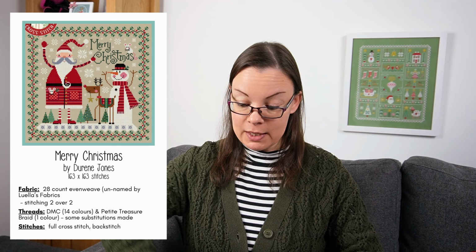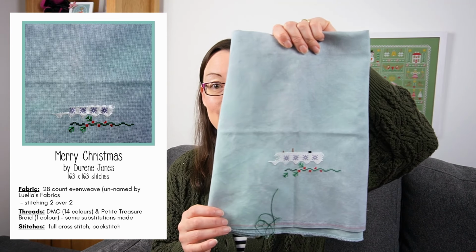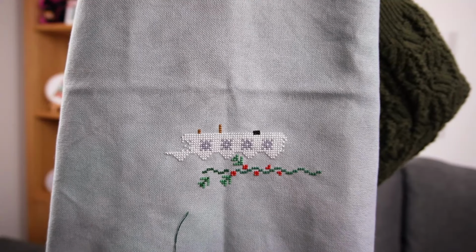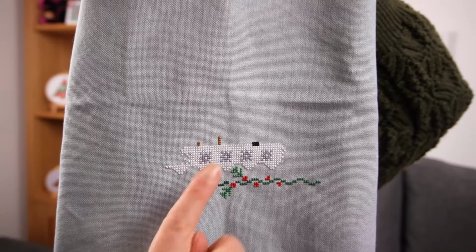Oh, and I did do progress pictures. I know yesterday I said I wasn't sure I was going to do progress pictures like I usually do on my floss tubes, but I couldn't resist. So there's where I was yesterday. You can see where my 100 stitches went. And here is where I am today. I've just added some more of the white stitching at the bottom, and here's where I said the exciting bit is. I have two little tree trunks and a reindeer foot. And Santa's foot is just right on the edge of that stitching there.